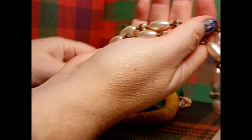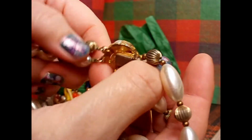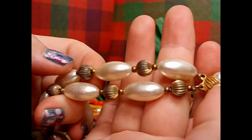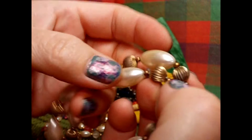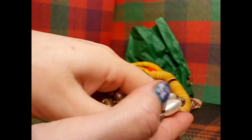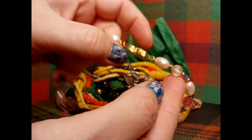Okay, so this one is double strand, definitely vintage, especially with how the clasp is here. Could use some cleaning up, but it's definitely worn a lot. All of these little beads, the colors come off. Some of the white ones look like they've actually been kind of chewed on. It's definitely part of a craft lot that it'll go into. Somebody can maybe take that apart.